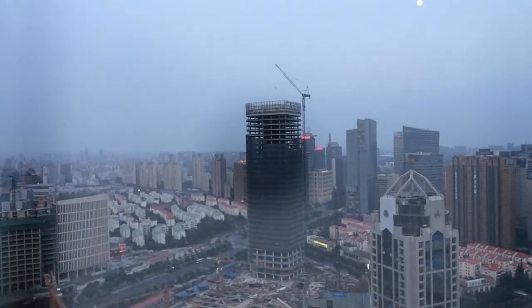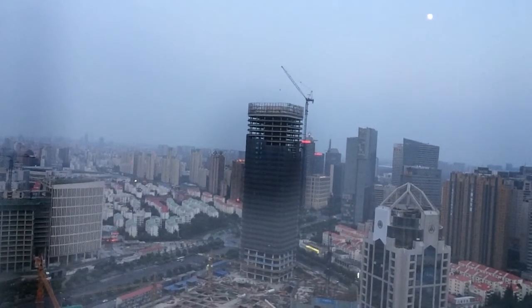Okay, and then this is the view. Lots of construction around the 37th floor. There's a ton of high rises in Shanghai.